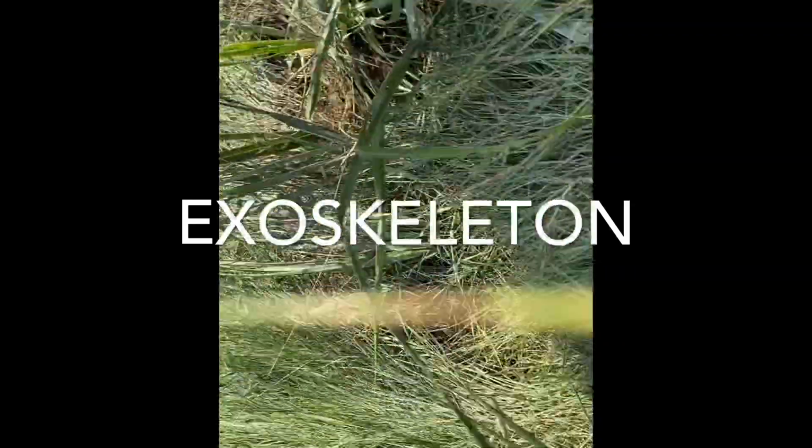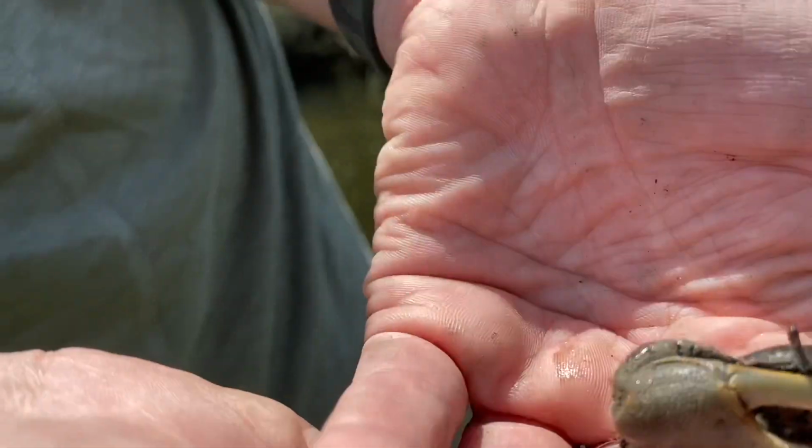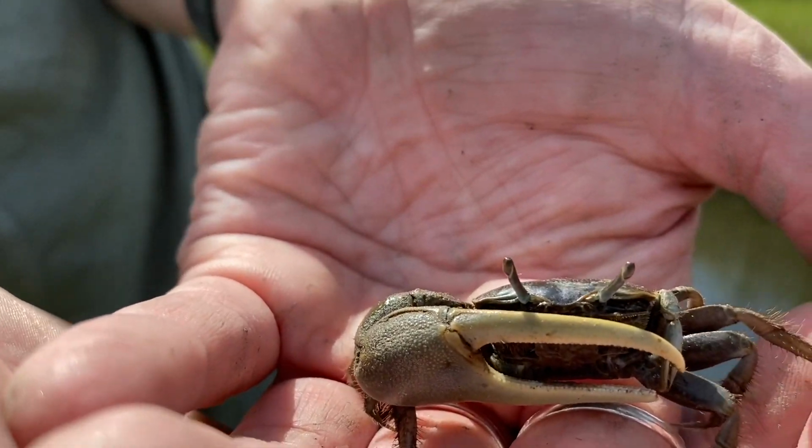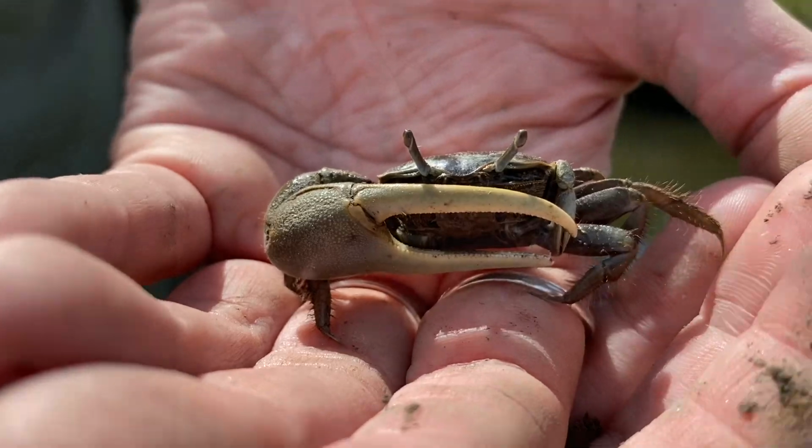Thank you. Let's see if we can find a female. Yeah, so Mr. Krabs is a fiddler crab. Look at his eyes on those eye stalks. Okay, so cute.